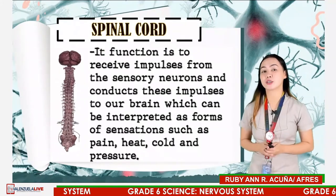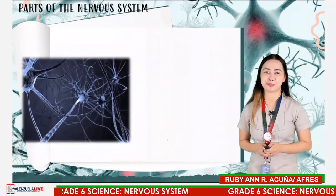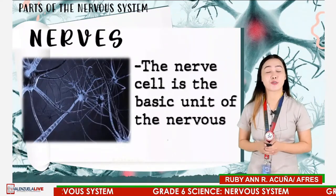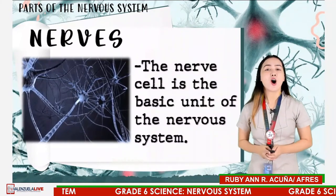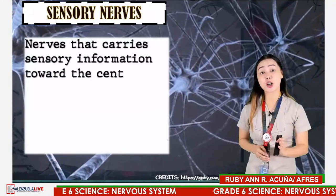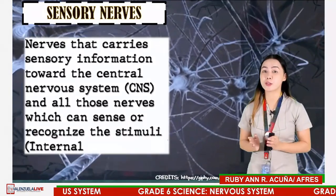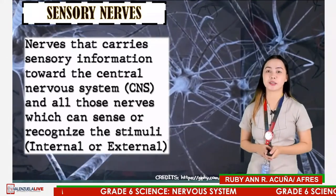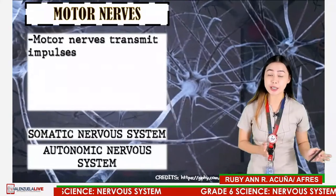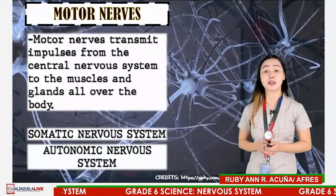Now that we are done with the central nervous system, let us discuss the two types of nerves that belong to our peripheral nervous system. The nerve cell is the basic unit of the nervous system. A sensory nerve, also called an afferent nerve, is a nerve that carries sensory information toward the central nervous system, or CNS, and includes all those nerves which can sense or recognize stimuli. It can be internal or external stimuli. While the motor nerves transmit impulses from the central nervous system to the muscles and glands all over the body. It consists of the somatic nervous system and the autonomic nervous system.